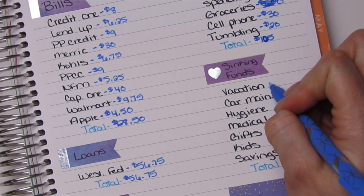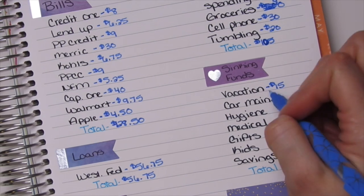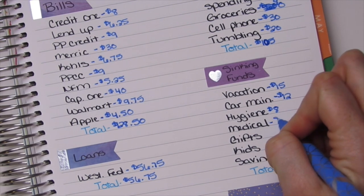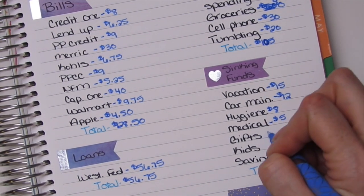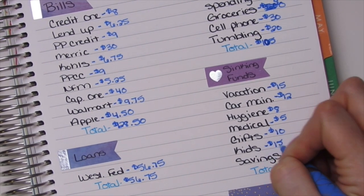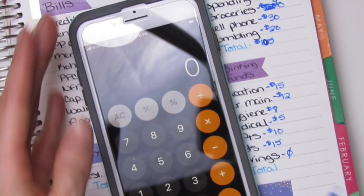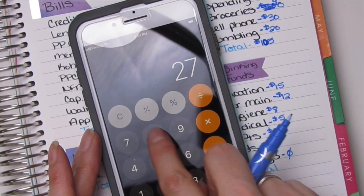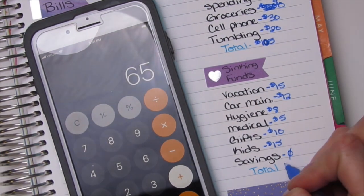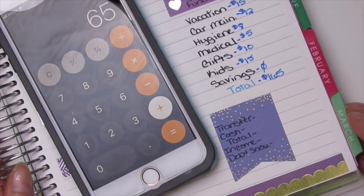Then we'll go down. Vacation is always $15. And then car maintenance is going to get $12. Hygiene is going to get $8. Medical is $5. Gifts is $10. Kids is $15. And I'm not going to do anything for savings this week. So we'll add this column up. So that's 65.